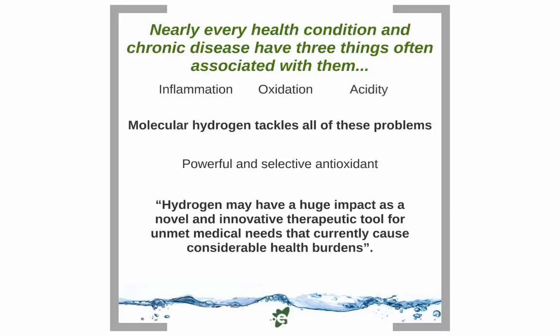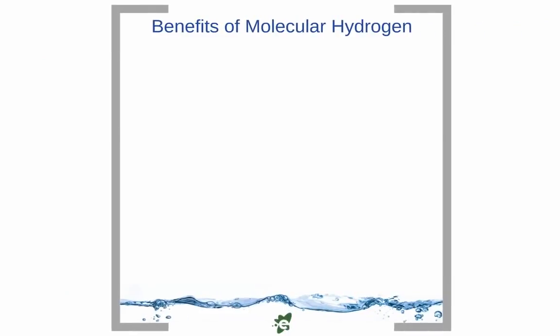And the 200 studies from peer-reviewed medical journals have shown molecular hydrogen to reduce inflammation and joint discomfort and increase stamina and energy. It's also shown promise to be cardioprotective, neuroprotective, offer intestinal protection, skin rejuvenation, and many more benefits.